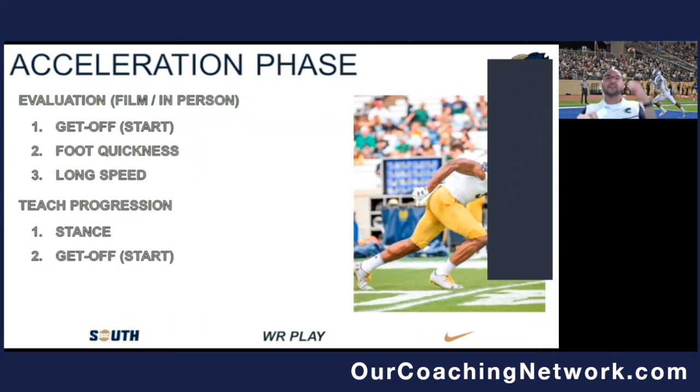All right, moving on to the acceleration phase. So acceleration phase, evaluation. We talk about the get off. That's the start. So again, as a recruit, I don't judge stance. That's what you're taught. I've had a couple coaches this spring ask me, hey, from a receiver standpoint, what would you recommend me working on? I said, man, really work on the stance.